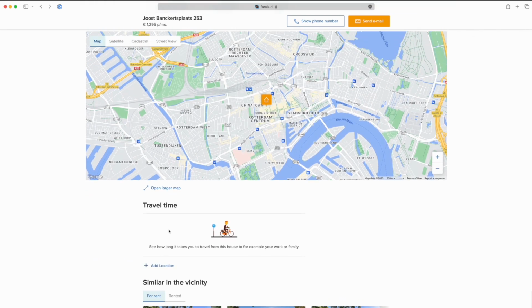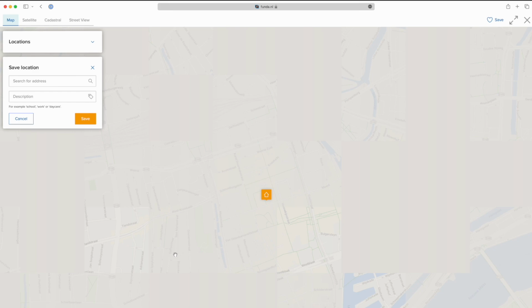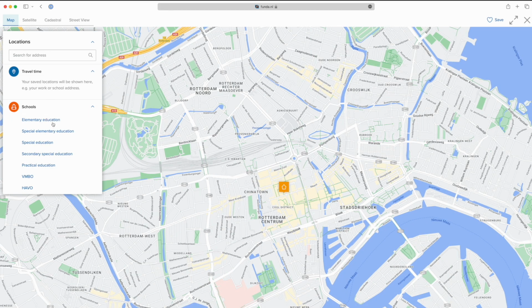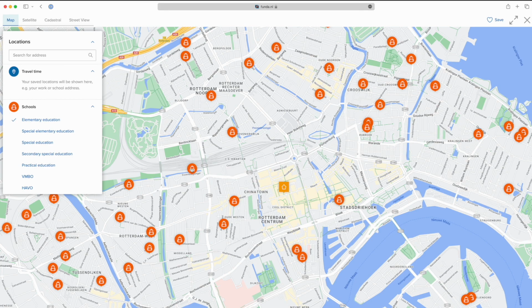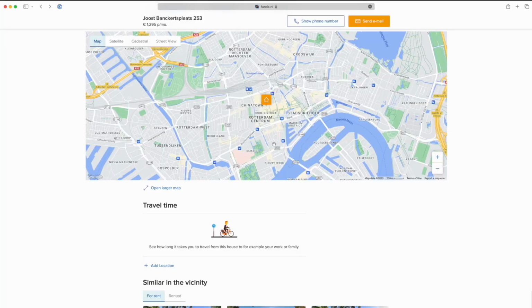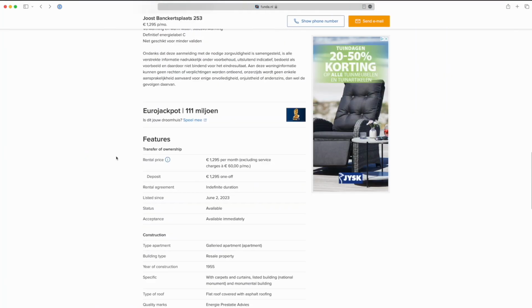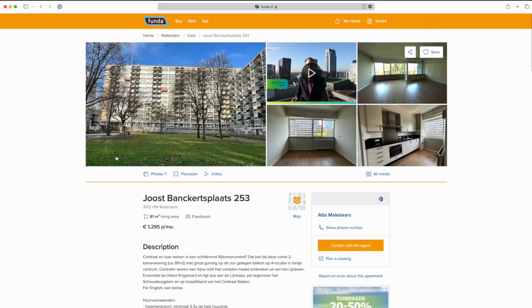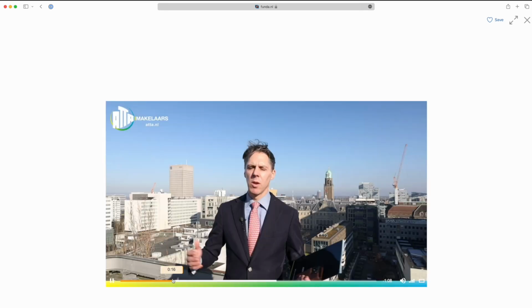You can even have the kind of travel time if you want to add some specific locations like school, for example, elementary school, and you can click and it shows you on different types of transportation how long it takes to reach this destination. Overall, Funda is a really nice website, and it has a lot of features, and you can explore some yourself. You can see there's even a video sometimes about the apartment from the agency.